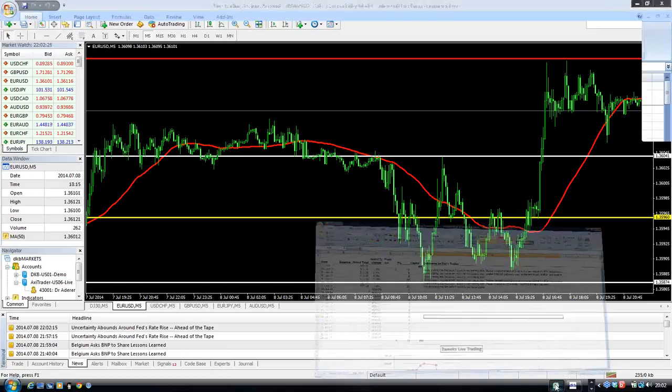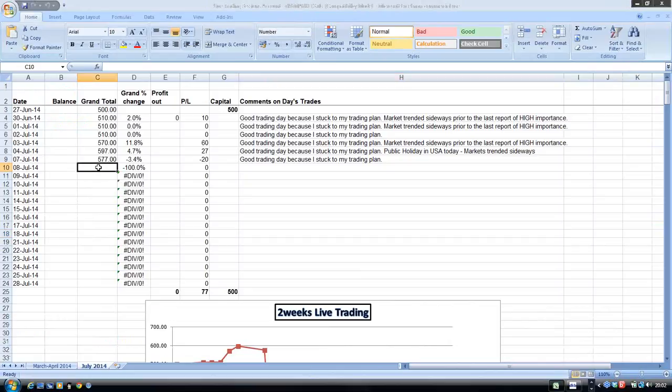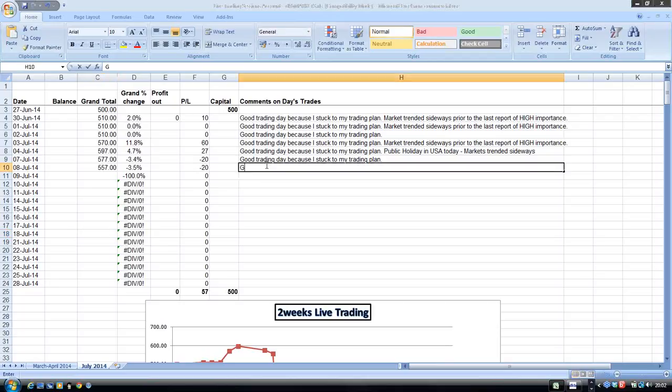So I'll just fill out my spreadsheet. Again, we're down to 557. Although we lost 20 pips today in the market, it was still a good trading day because I stuck to my trading plan.